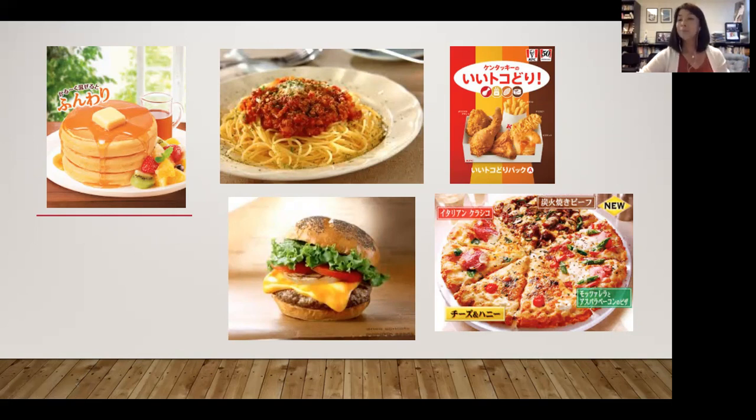Pizza. Right, so it's not the hard Z sound. It's kind of like an S. There's still a slight Z sound in it, but it's much lighter than the English sound. And then fried chicken. Fried chicken. You got it. I do love fried chicken.